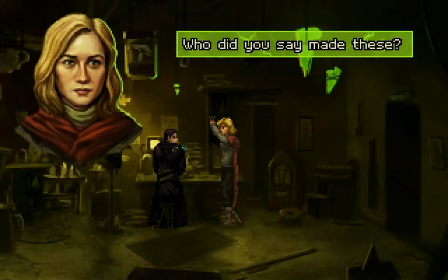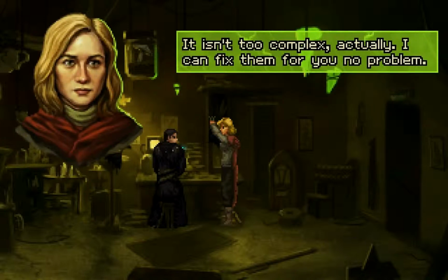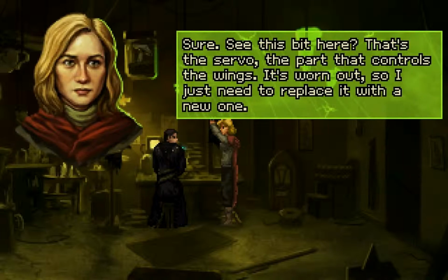Who did you say made these? A friend in the Ministry of Knowledge, but that was ages ago. I know very little about their design. It isn't too complex, actually. I can fix them for you, no problem. You can? Sure. See this bit here? That's the servo, the part that controls the wings. It's worn out, so I just need to replace it with a new one.